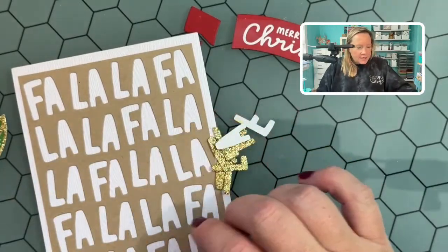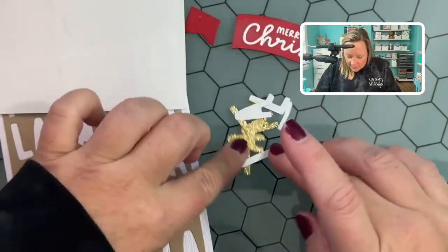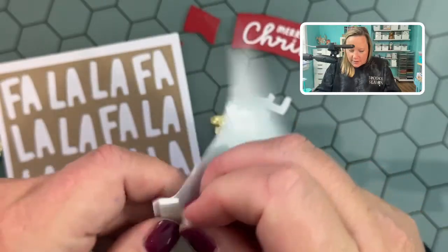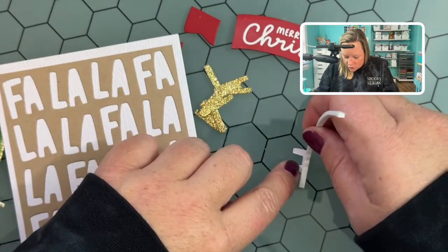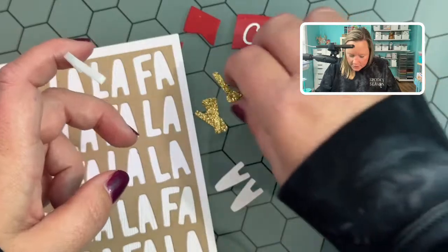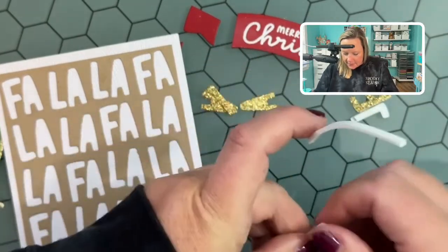The first thing that I want to do is I'm going to add my little gold fa la la la la pieces. And I'm going to use some foam strips. I want them to kind of set up from the rest of my background. And the foam strips fit behind these letters really very nicely. So I'm just going straight down that vertical line on the F, and I'll do the same on the L. On the A, I think I'm going to do a foam square. But you don't need to necessarily fill the whole letter. So this kind of comes together quickly.